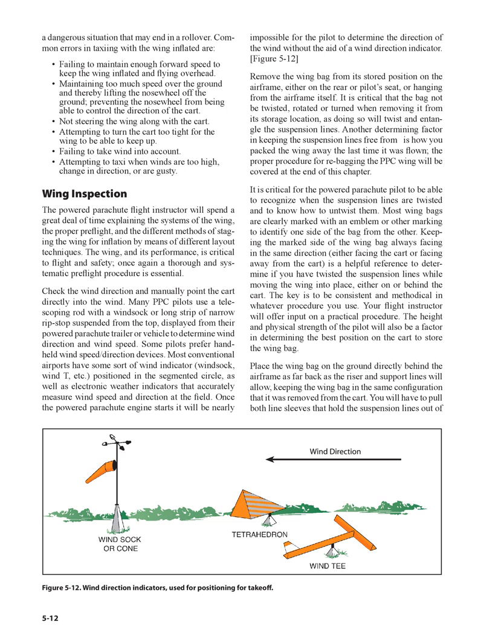Wing inspection. The powered parachute flight instructor will spend a great deal of time explaining the systems of the wing, the proper preflight, and the different methods of staging the wing for inflation by means of different layout techniques. The wing, and its performance, is critical to flight and safety. Once again, a thorough and systematic preflight procedure is essential.